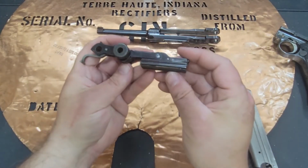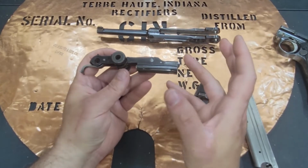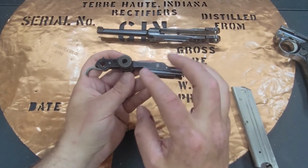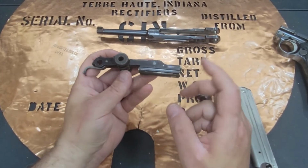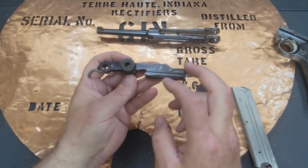Mine is a relatively old one. It's not exactly perfect how to date it, especially if you're not willing to spend hundreds of dollars on research books, but everything that I've seen says this is right around a 1908. So I'm looking at a 114-year-old gun.